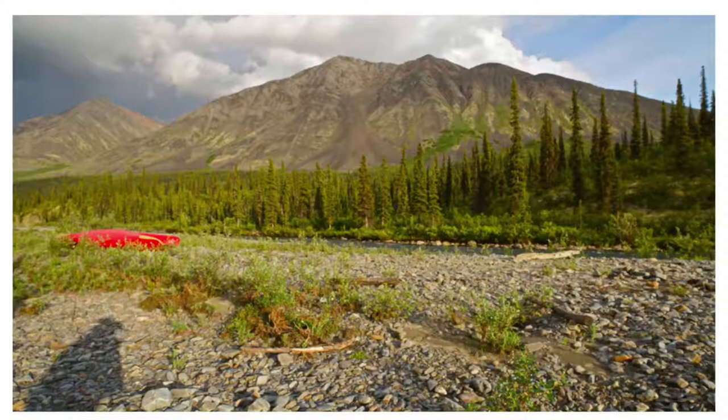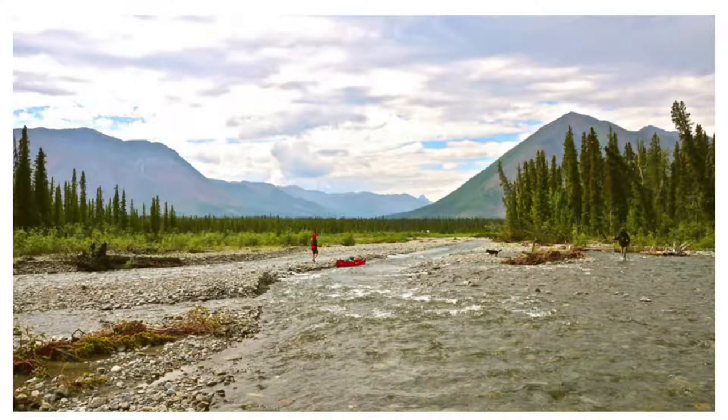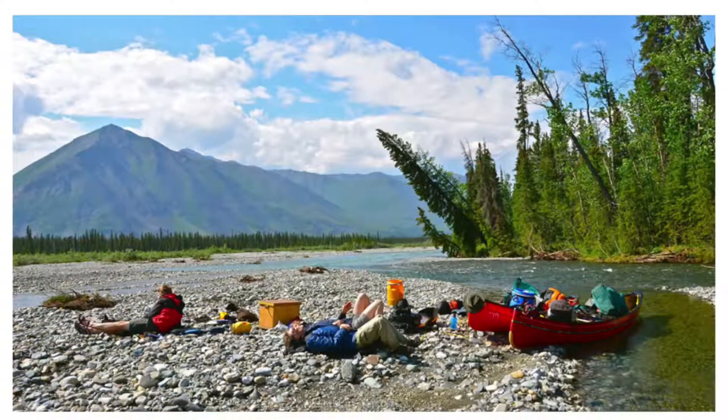There's where we started, first camp. Gorgeous country. That's very typical of it. And lining down a very small little bit of water until we hit the confluence of that little feeder with the Wind.